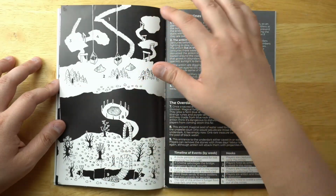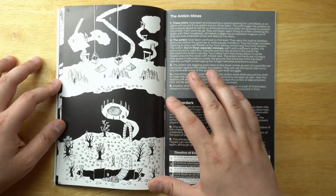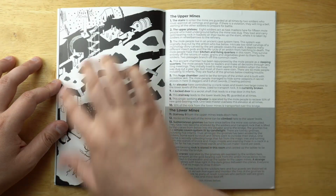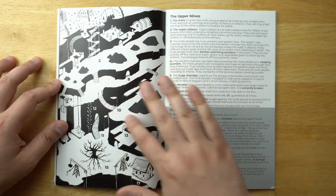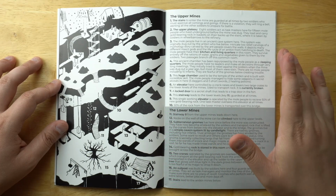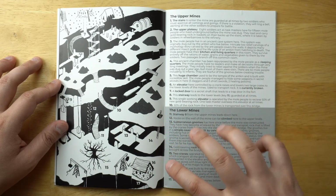And then the Atkin mines and the Overdark, which is the section right above the Underdark. And it works pretty well because it's in an isometric style. You can see how each level leads to the others. It is a little confusing at parts though, just trying to figure out which areas are open air and which areas are inside caves underground.